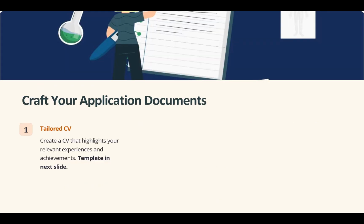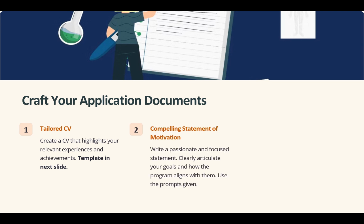Now, crafting your application document, one of the things you require is your CV, and I'll be showing you a template of this in the next slide. And you also need a compelling statement of motivation. You need to tell them what your goals are, how your programs align with them. And one thing I would also say is using the prompts given. So many times when you want to apply, for your statement of motivation, they will give you instructions on what you are meant to write. I would say it is to your advantage if you follow those instructions and those prompts that they have given you.